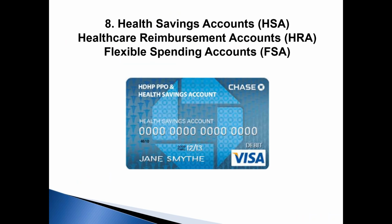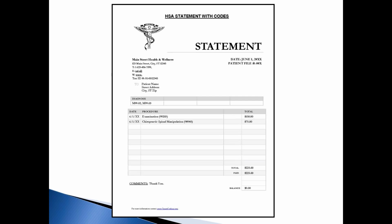And then the last category is patients are coming in with these health savings accounts, flexible spending accounts. Here's a sample walkout statement you can give to the patient. Very simple. Most of the doctors I work with are not participating with any HSA. I know of a couple, but it's rare.